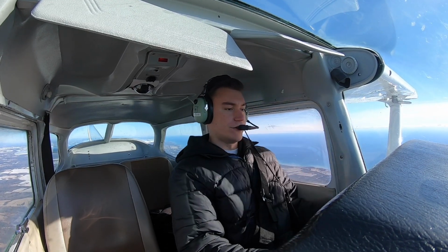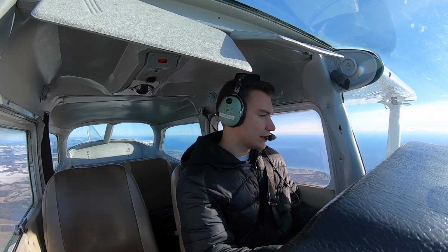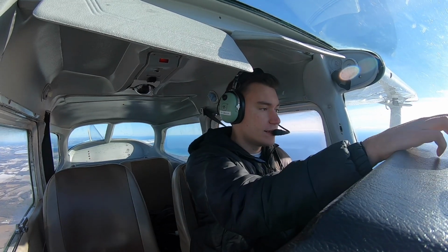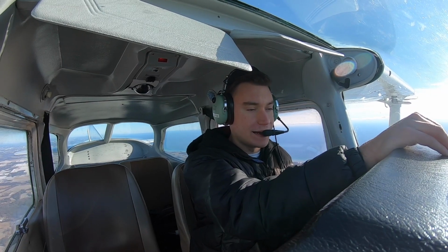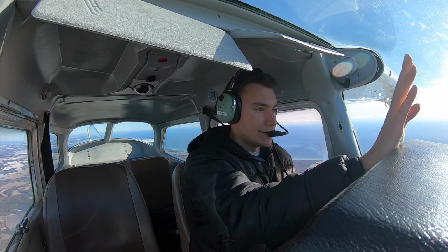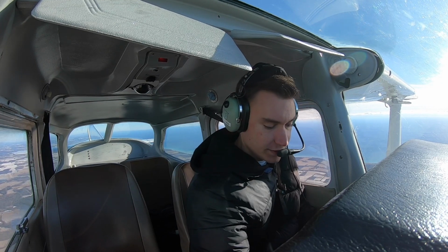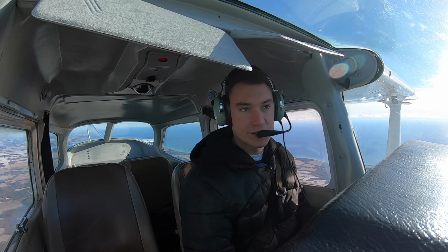So slow flight we're going to do now. Pretty much what slow flight is, we're slowing the aircraft to a slower airspeed. And the purpose of this exercise is to show how you can maintain control of the airplane at slower speeds. So there's always a time in flight when you're at a slow speed. Takeoff and landing are the most crucial parts. Even in the circuit, you're flying at low airspeed. So you need to practice how to control the airplane at slow airspeeds, including turns.